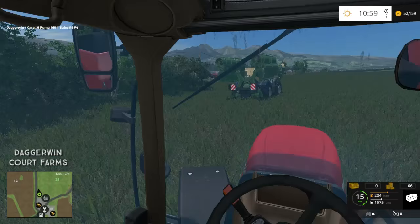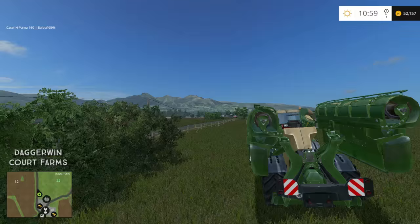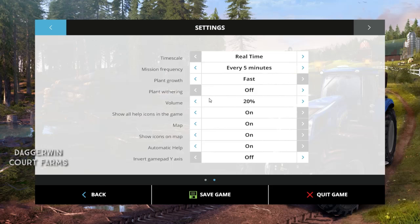Right, let's get this all set up. The baler, we can probably just set up now and get it going. Very simple. And now the Big M. Just reduce the volume because it's very loud. Oh, plant growth fast. We don't want that.